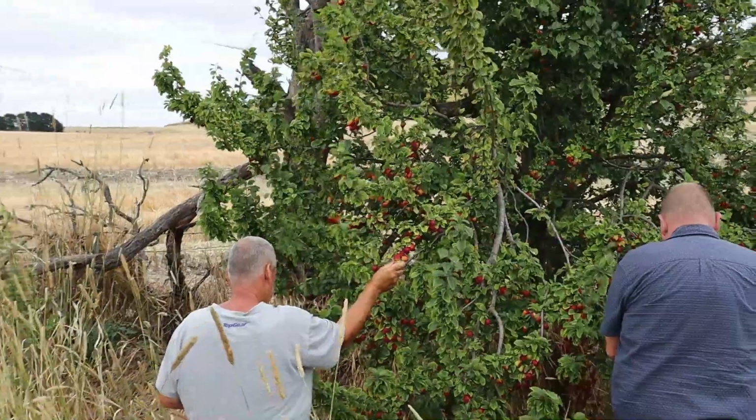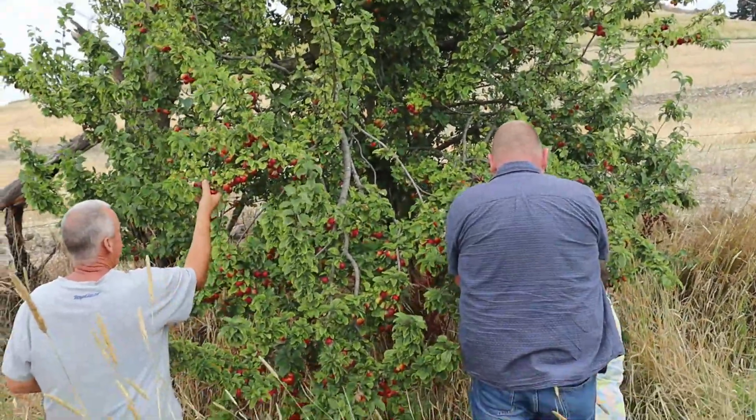With this tree, there's a lot of plums on there.